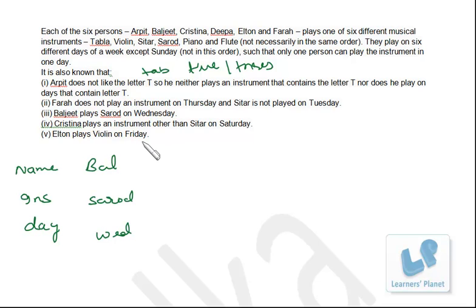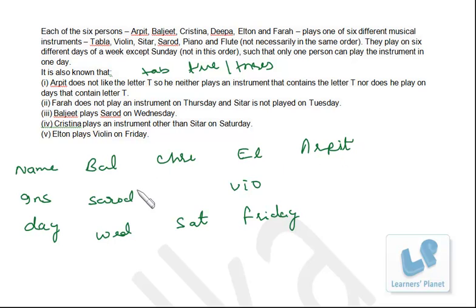Then we have Christina plays an instrument other than sitar on Saturday. So Christina on Saturday. Then Elton plays violin on Friday. Elton, violin, Friday. Now we write Arpit. Now Wednesday, Saturday and Friday are already occupied, and Arpit, no Tuesday, no Thursday. So we are left with just Monday.